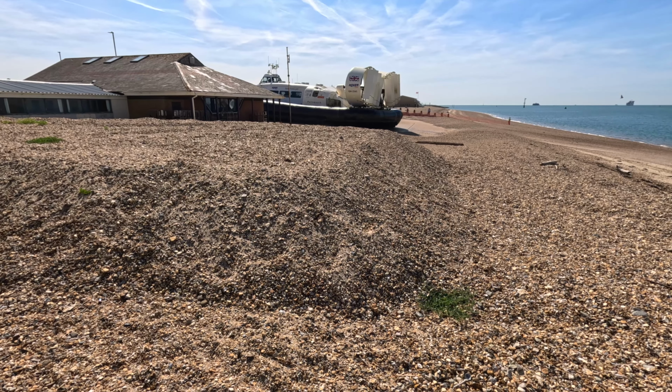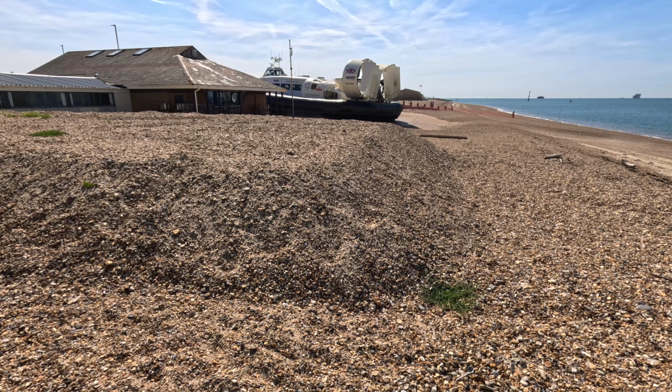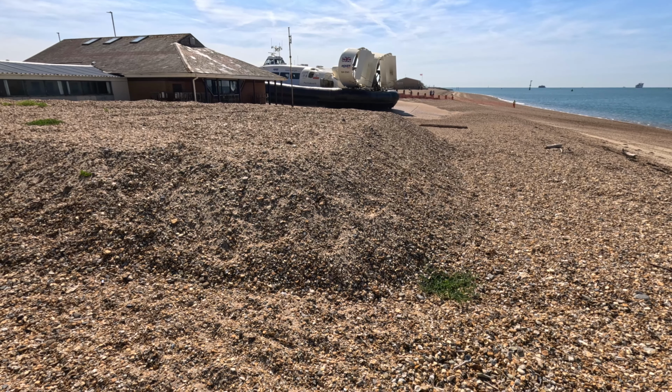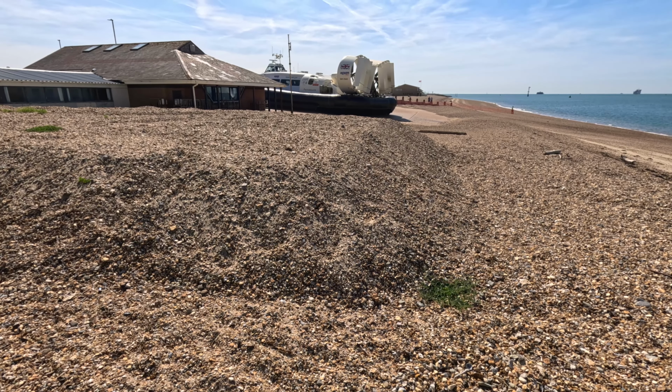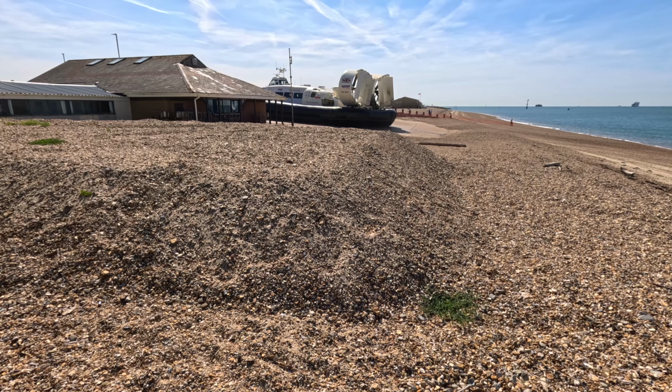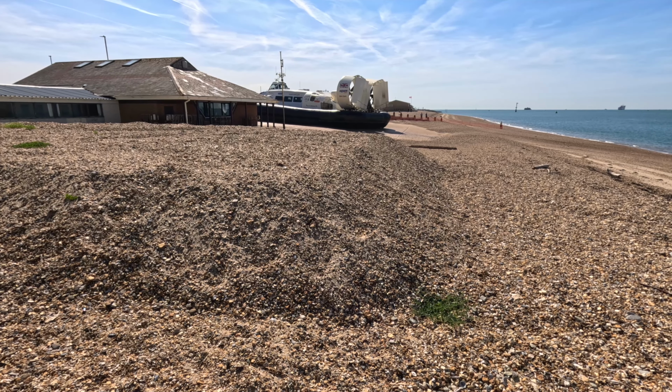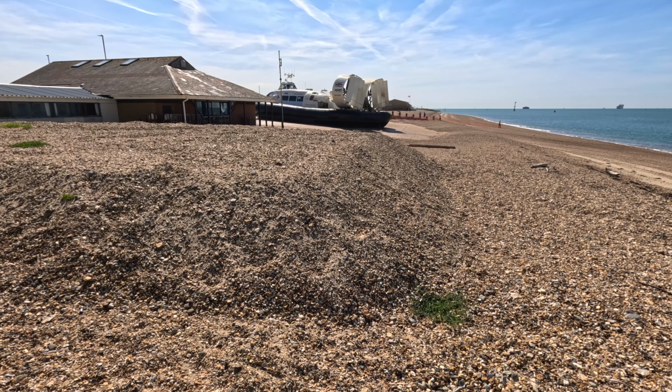Once I disembarked, I walked to where I could get a good view of the hovercraft starting its 10-minute return flight to Ryde. This video clip shows the versatility of the hovercraft, starting from a concrete surface, passing seamlessly over sand, uneven shingle and then onto the water.